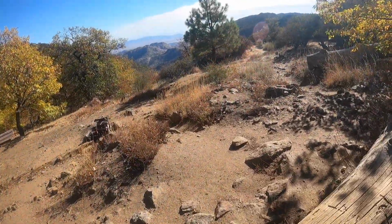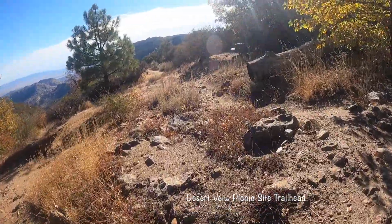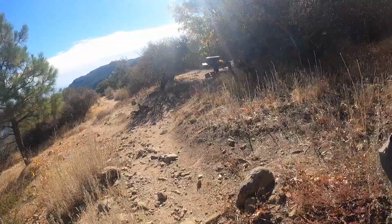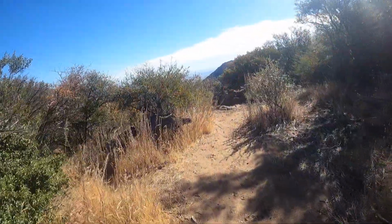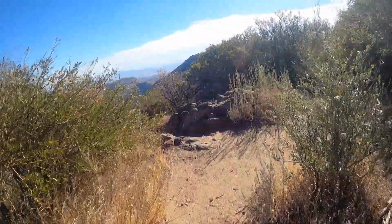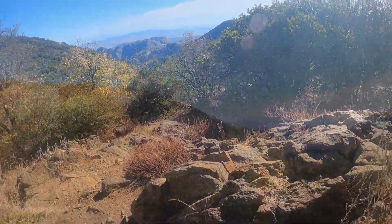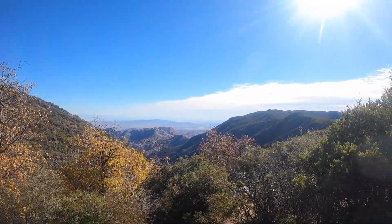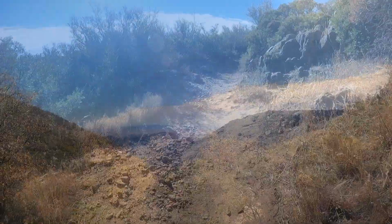So this here is the Desert View picnic site. This is off of Sunrise Highway, and the PCT runs right past it, so you can connect to the PCT here. The rocks that I'm walking up to right now, the trail's right below those rocks, and it's an amazing view out there, and the weather for the weekend was fantastic. I couldn't ask for better weather for the hike.